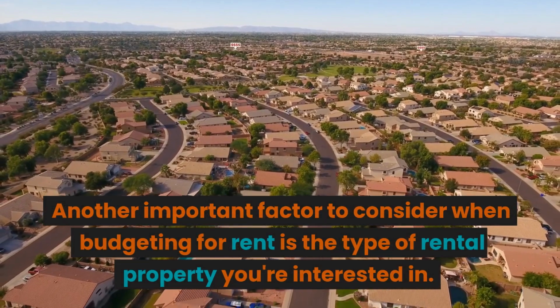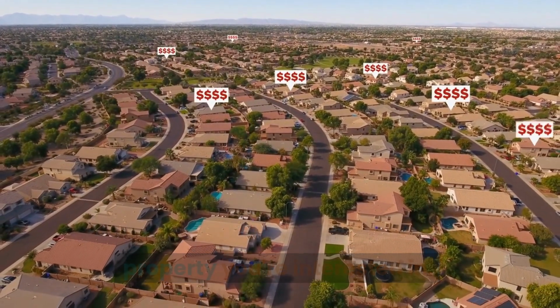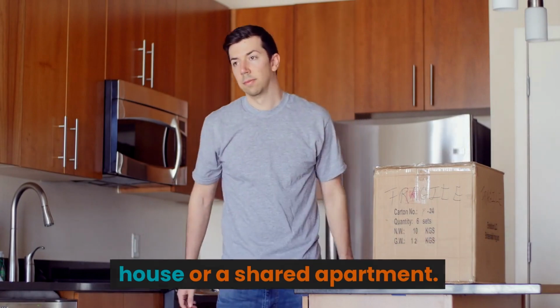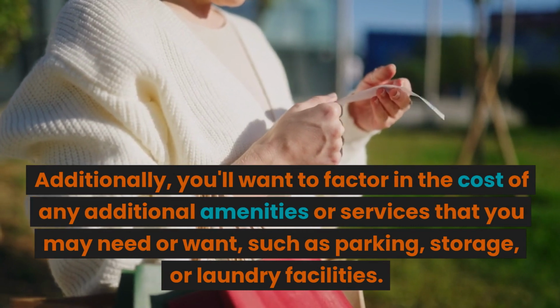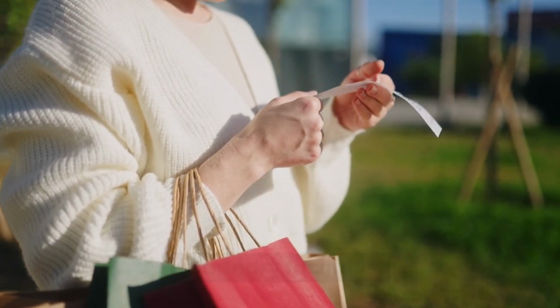Another important factor to consider when budgeting for rent is the type of rental property you're interested in. Apartment rentals, for example, will typically be more expensive than renting a room in a house or a shared apartment. Additionally, you'll want to factor in the cost of any additional amenities or services that you may need or want, such as parking, storage, or laundry facilities.